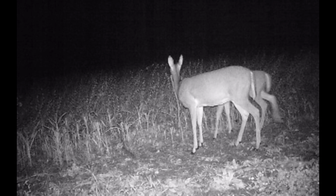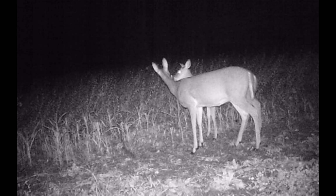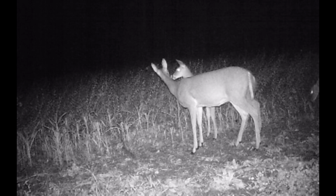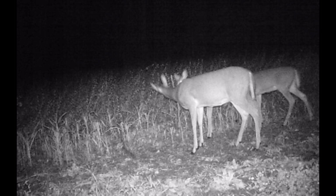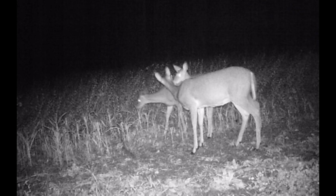And it's not just full-grown does that are about to go into heat that are going to hit these. You can see in a lot of these videos, mommies and their babies are coming in and they're checking this stick out and licking on it for 3, 4, 5 minutes before they even leave. I could show you videos all day of these deer playing around with this stick. But let's get on to the behaviors that we want to focus on.